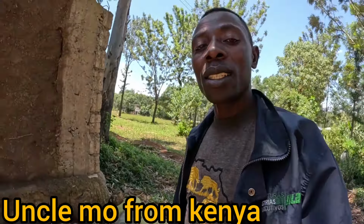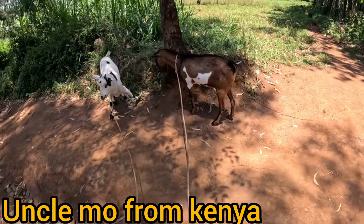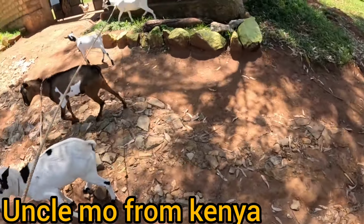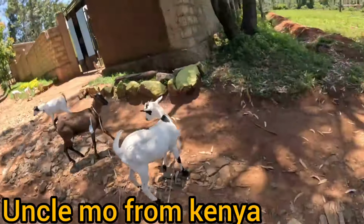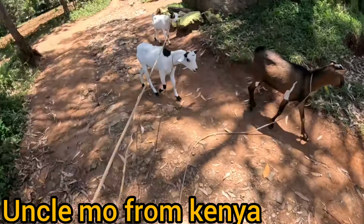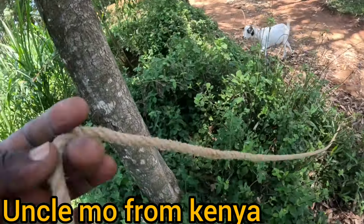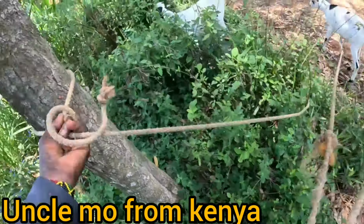Then that's the way it is. When I pick a new name, I am taking my goats as a normal routine. You can just see I'm removing them from inside and putting them here. To graze them, I tie them so they can get the network. I'm not going to allow them to run very fast. They bring issues of running. You must tie them here on the road first. See, even that one there, I'm tying it.